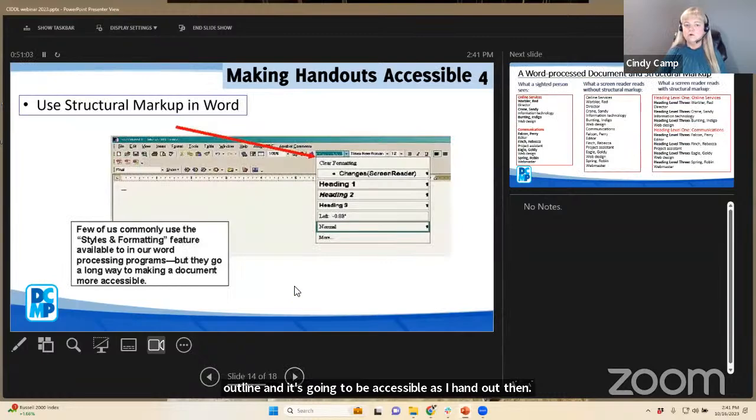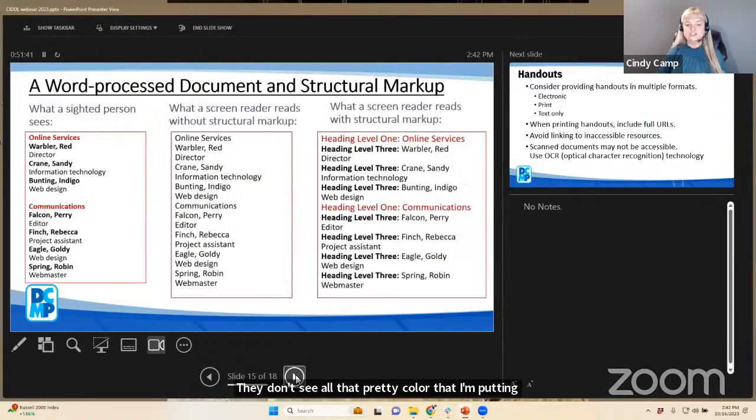When you're doing handouts in Word, make sure that you're using the structural markup in Word. This means up in the top where it says headers, 1, 2, 3. I know that I did not used to use those, because I would visually format my text. However, for an individual who is blind or low vision and using a screen reader, that turns to gibberish. They don't see all that pretty color that I'm putting in, or the bold, or the change in fonts. And here's an example.